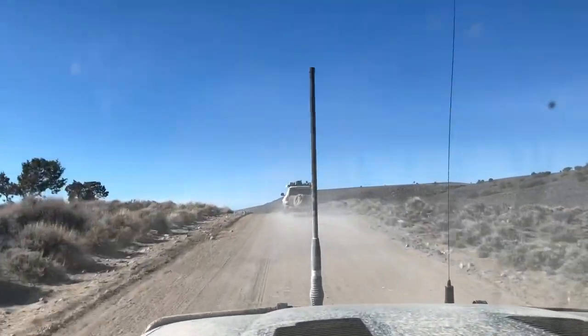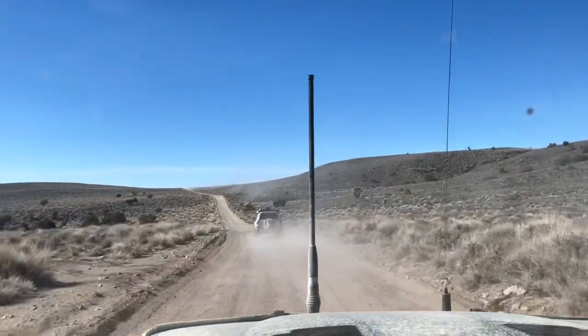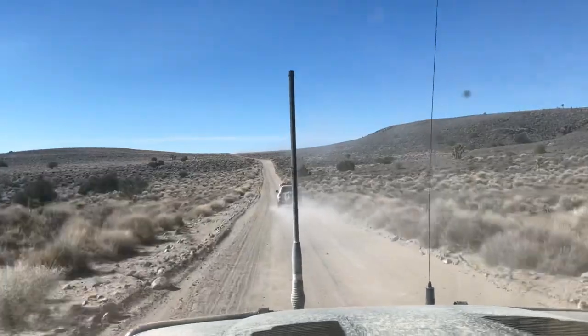If you haven't been to Death Valley, this was my first trip. If you haven't been to Death Valley, I really highly recommend going. It is a once-in-a-lifetime place.